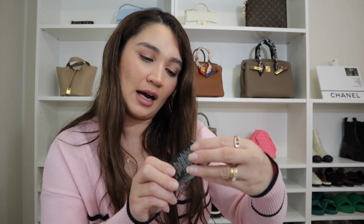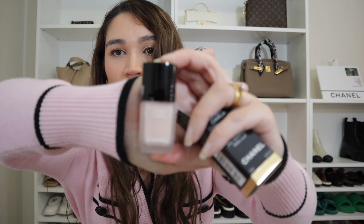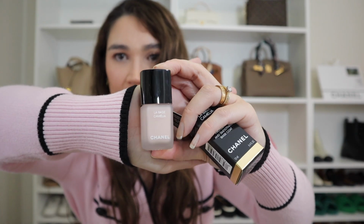This is the Protective and Smoothing Base Coat. It's a little bit more expensive than their standard nail polish, about $5 more or something like that, because it's supposed to be smoothing on your nails and help to make your nails stronger.